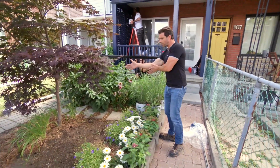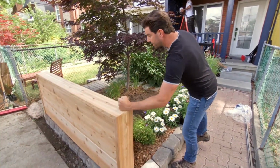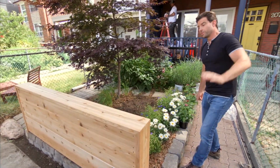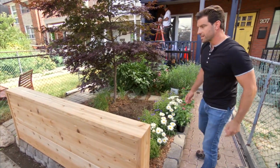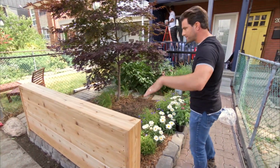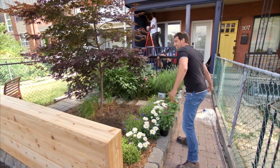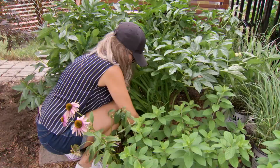I like the little walkway, but the front of the garden, we spent a lot of time this morning building and putting in this wall, which is gonna give us a little bit of privacy. It will be a deterrent for pets walking by to wander into the space. So now we got the front of the garden ready. We got the back of the garden ready. We just gotta fill in everything in between.